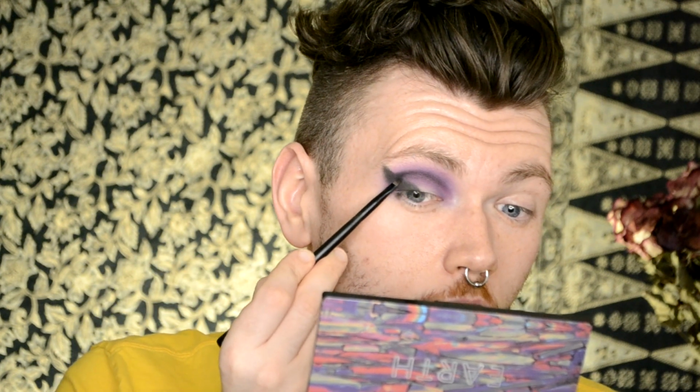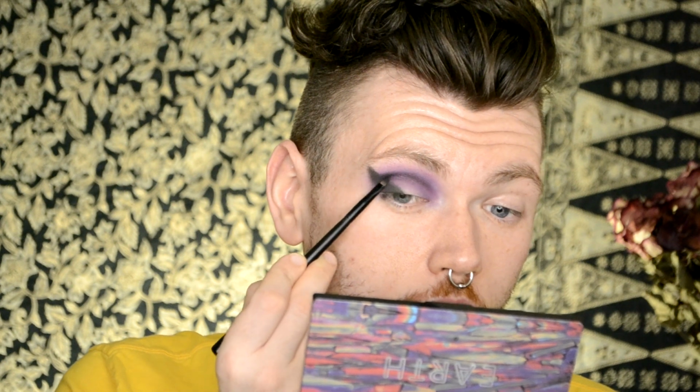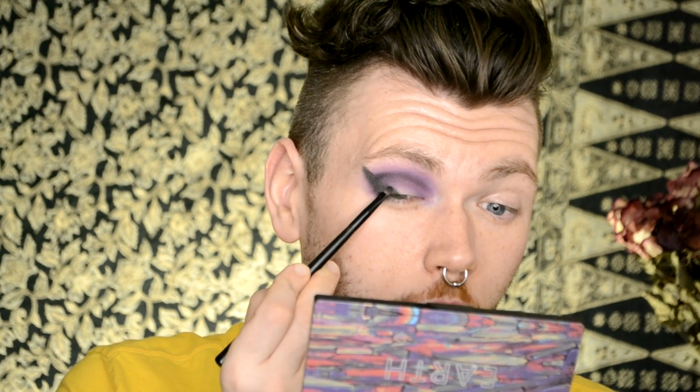Cover up a little bit where that blended away. Really, I think the only reason why this green's kind of blending away is because I've got so many shadows packed over it. It doesn't usually blend away. I'm gonna take a small, precision blending brush, just this tiny little guy, and I'm just gonna blend that green through the crease with the purple.